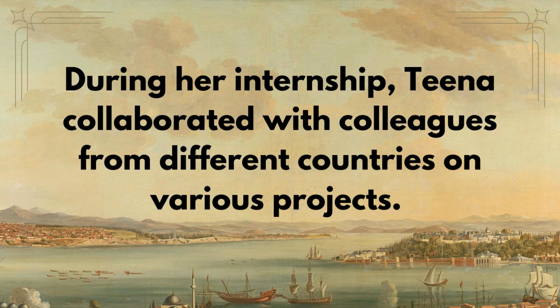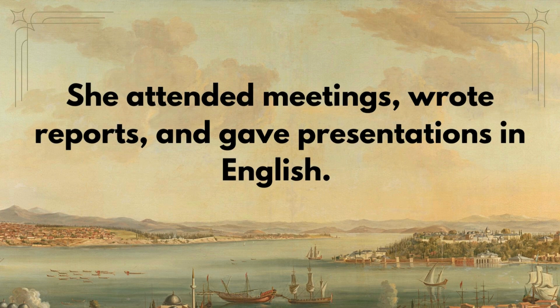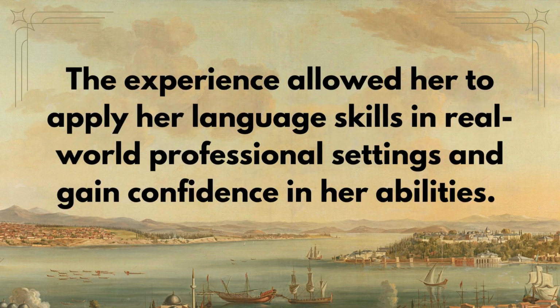During her internship, Tina collaborated with colleagues from different countries on various projects. She attended meetings, wrote reports, and gave presentations in English. The experience allowed her to apply her language skills in real-world professional settings and gain confidence in her abilities.